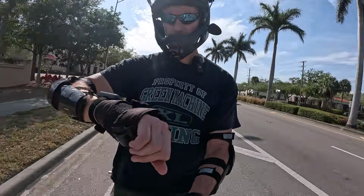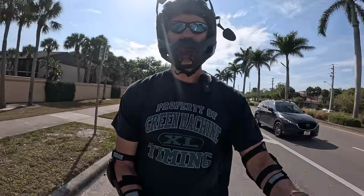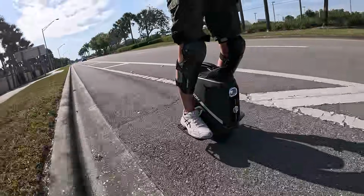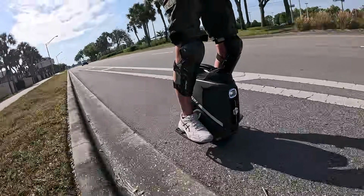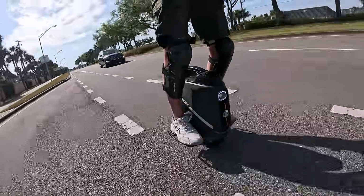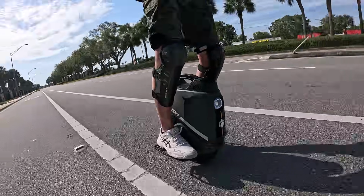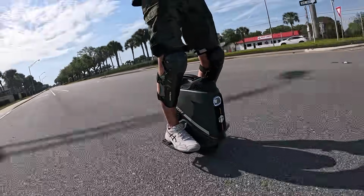Let's see, we are at 13.25 miles so far, according to the GPS. Let's talk about pedal comfort. After being on this wheel for 13 miles, I would say it's about average. My feet don't feel terrible. They don't feel fantastic. I would say it's about average. I've had better, I've had worse.